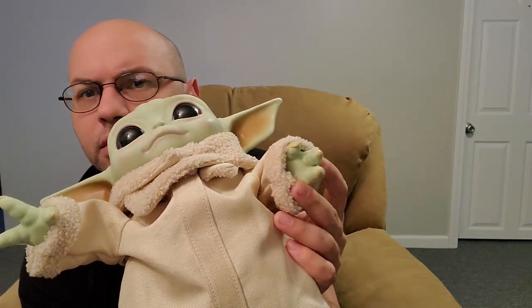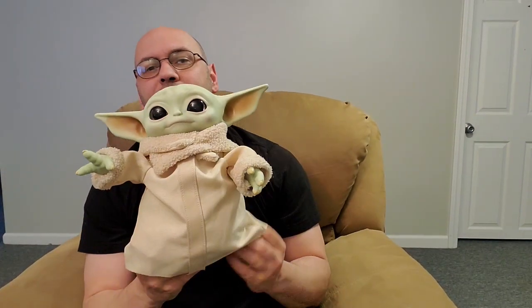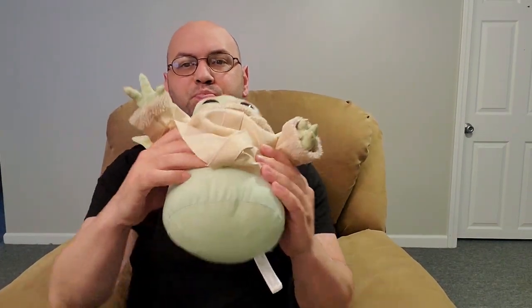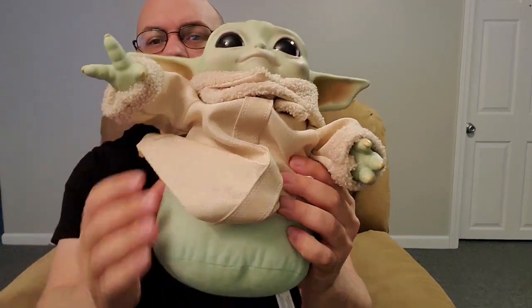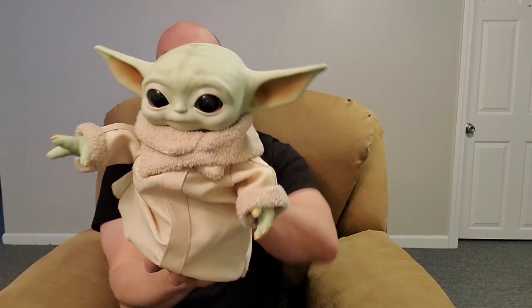You'll also notice that the hands are vinyl, just like the head, but the whole body, arms and all, is this beanbag material. It's filled with cotton, and it's got beanbag material in the base to make it stable to sit.